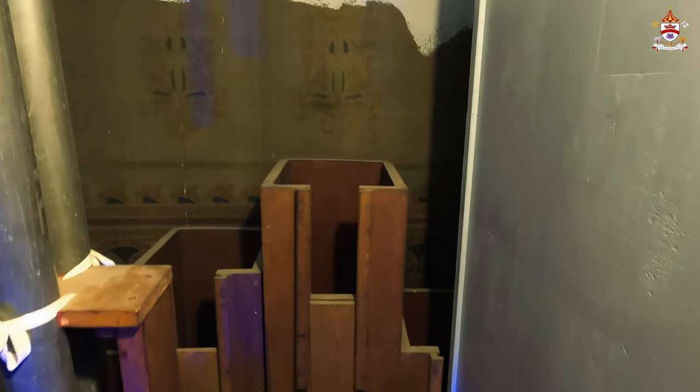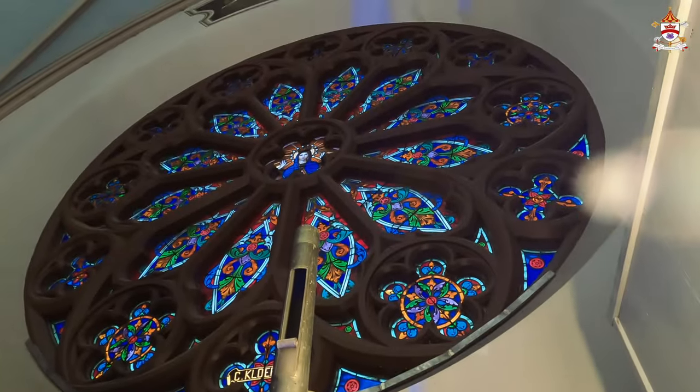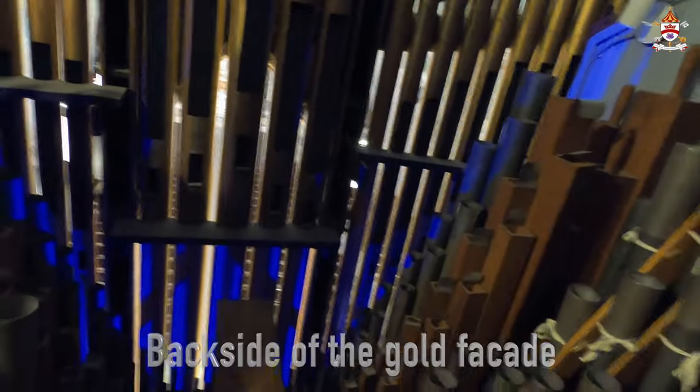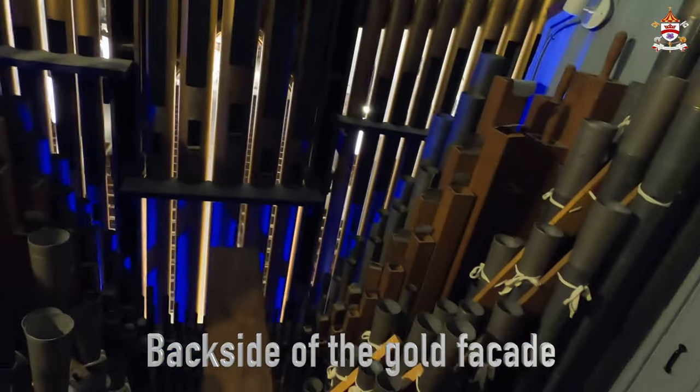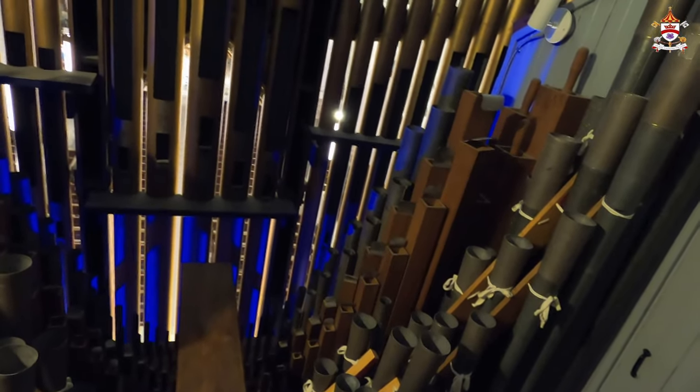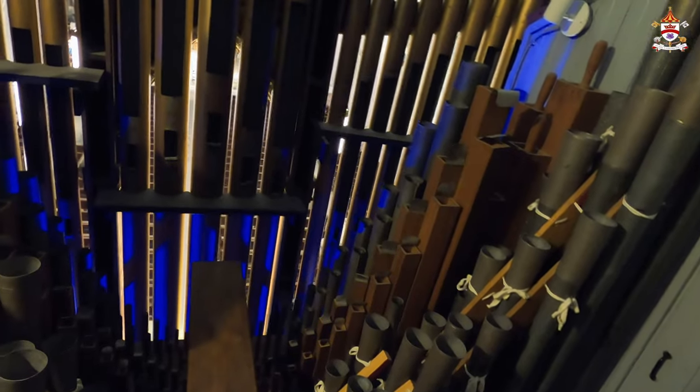And now we are up at the top. Here you can see the big 16-foot open wood at the back there. We look up, there's the rose window. And this is the great division. Move to the other side.